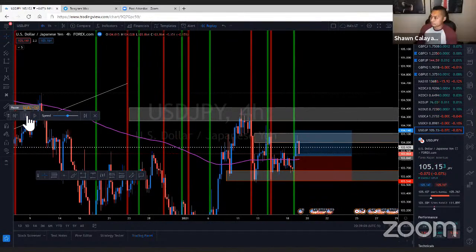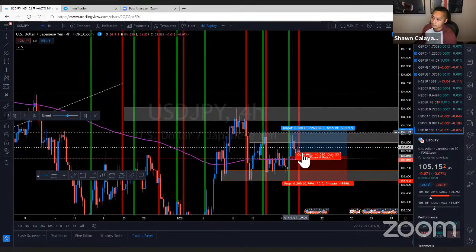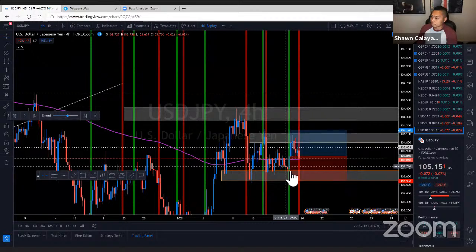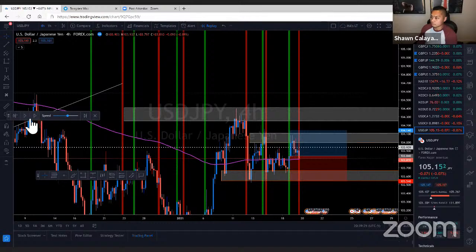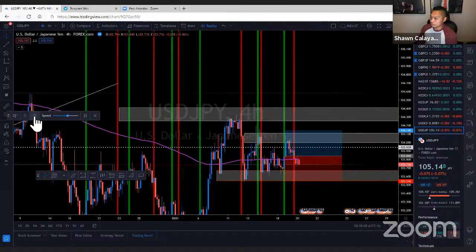So technically there's no entry right there because you need to wait for a break and close past the structure. There's been no break and close past the structure. I see. So there'd technically be no entry right there, because I would have thought this rejection off of it would have been the entry. No, your entry would be where it breaks and closes. So let's continue moving forward on the time, and then I'll show you where you would take the entry. Yeah, keep going forward.